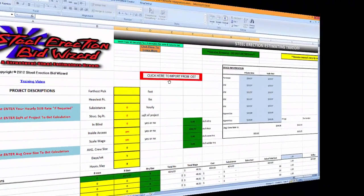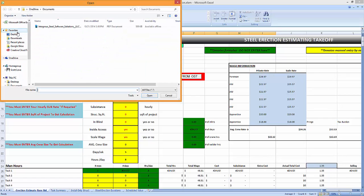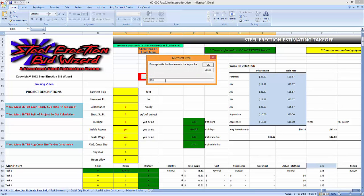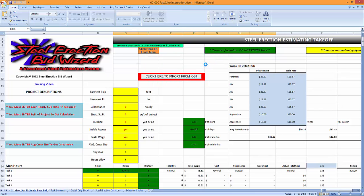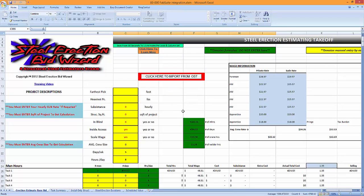And finally, we're ready to show you the full benefit of what we've been discussing. A single fabrication estimate can be turned into an almost complete erection estimate through the use of automation. Back in BidWizard, we're going to click the Click Here to Import button, navigate to our saved integration sheet that we've just discussed, tell BidWizard what to import, and we now have a full quantity takeoff without any data entry redundancy. Imagine the time saved by not having to perform this function more than once. Imagine the reduction of errors through the use of two fully integrated software packages.